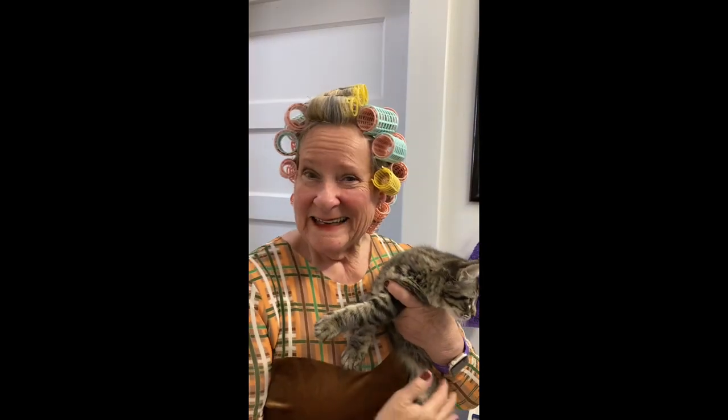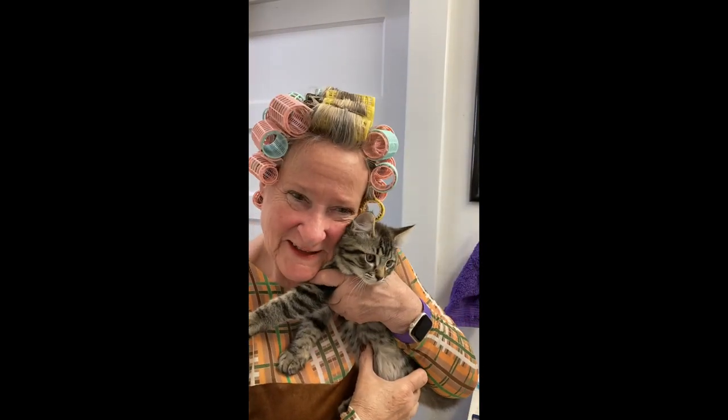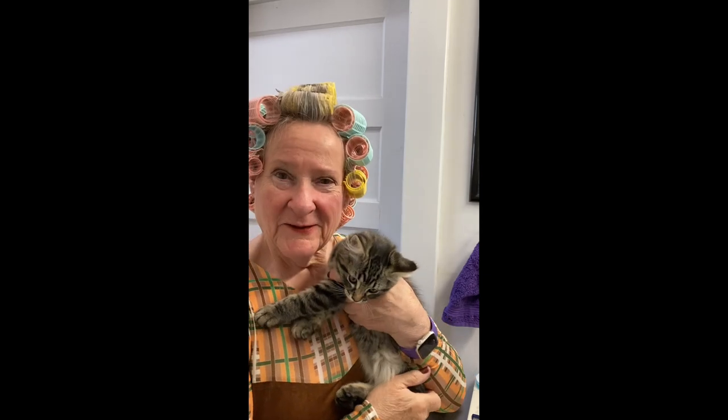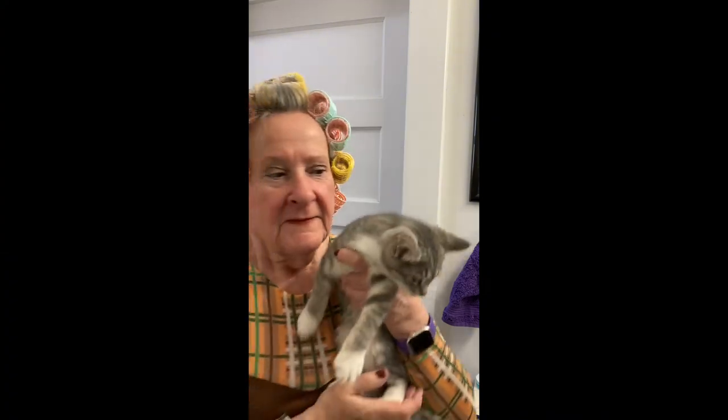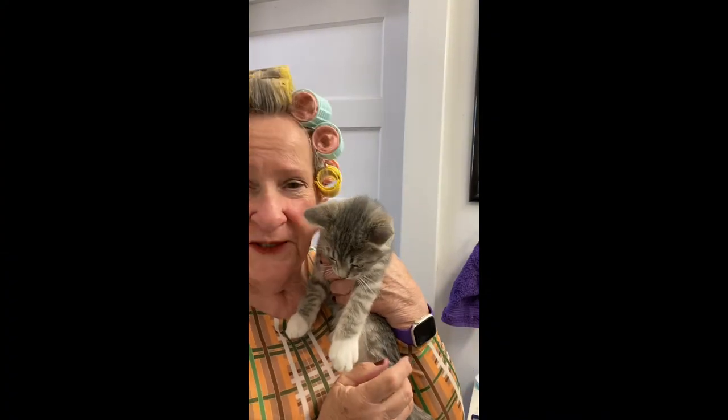Uh-oh, kitty cats trying to get in. Here's the big girl. She wants in on the action. What do you think, big girl? Are we gonna enjoy this? Stay tuned. Benny wants in on the action too.